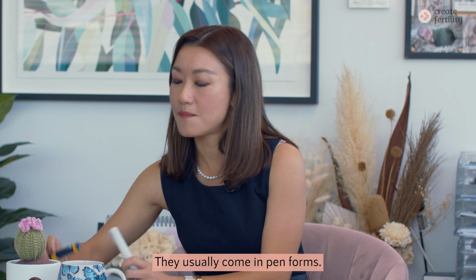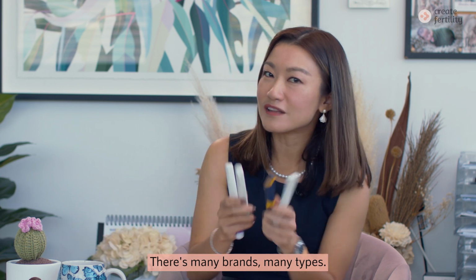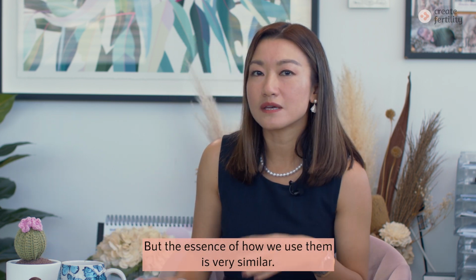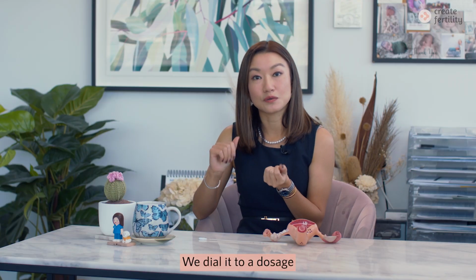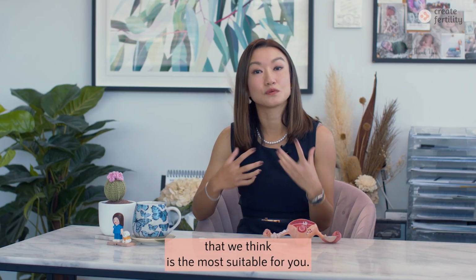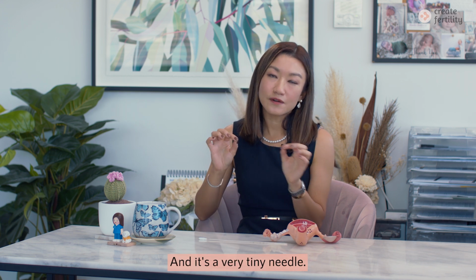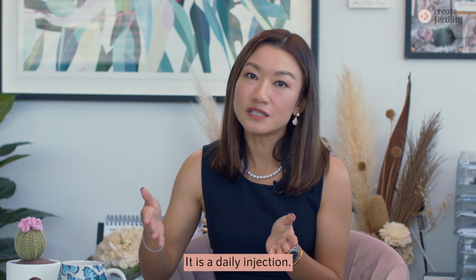They usually come in pen forms. There's many brands, many types, but the essence of how we use them is very similar. We dial it to a dosage that we think is the most suitable for you. And it's a very tiny needle, kind of like an insulin needle. It is a daily injection.